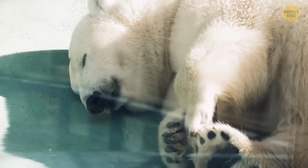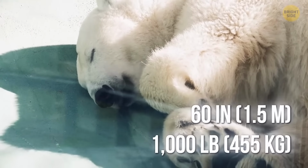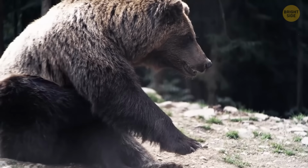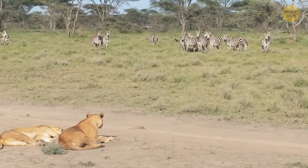In most cases, they'll be a bit smaller than polar bears, on average 60 inches tall at the shoulder, and approximate weight 1,000 pounds. But they're well equipped for surviving in warmer climates, thanks to the genes they got from their grizzly family side. Now let's get to one pretty tough fella, the jag lion.